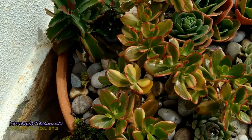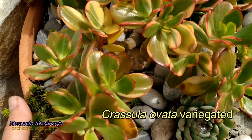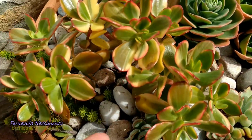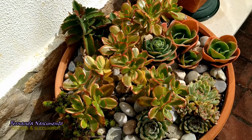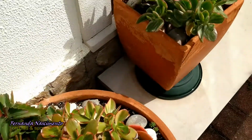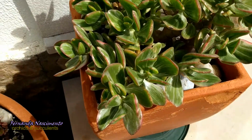Some pots I have at the entrance. Oh, look here. These are the Crassula ovata variegated Teresa brought me from Texas. Aren't they beautiful? This is one of them. I hope you are seeing, because with the sun I'm not seeing anything. This is the other one. This is different. Very, very beautiful.